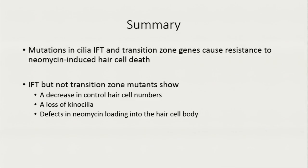So just to summarize what I've told you, we found through this genetic screen that mutations in both the cilia IFT and transition zone genes can lead to resistance to neomycin-induced hair cell death. In the case of the IFT mutants, but not the transition zone mutants, we're also seeing additional phenotypes, including a decrease in control hair cell numbers, a loss of the kinocilia, and defects in the neomycin loading into the hair cells.